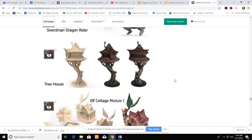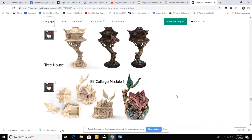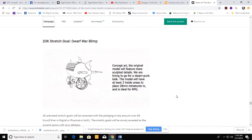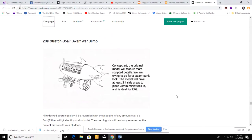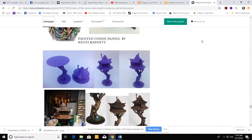Let me scroll. Some of these we really haven't seen before, because here's the tree house, which you showed us. Yes, it is true. Okay, and then the dwarf war blimp, which is going to be very impressive, and production examples. Okay, and you also listed some collaborators. What is it that the collaborators do with you? The folks that you gave credit to down at the bottom of this.